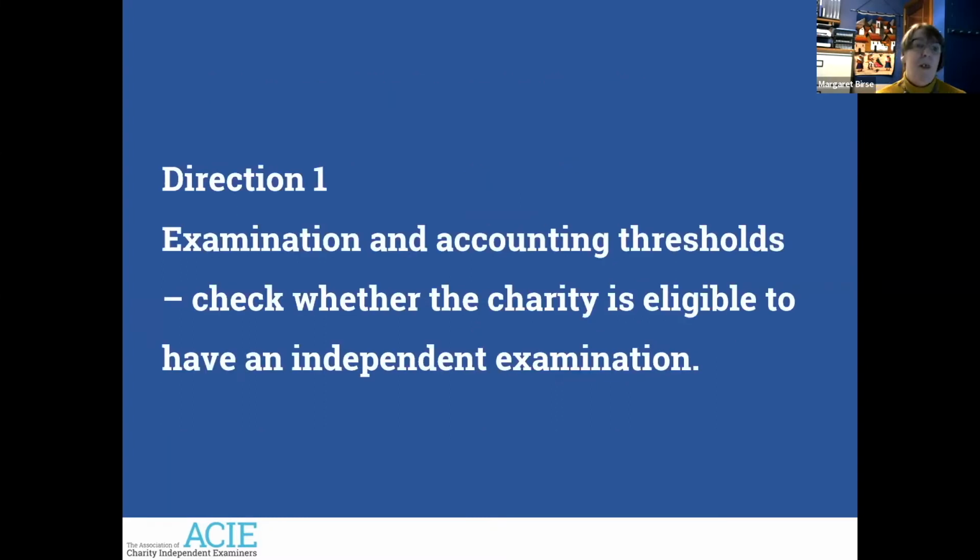So let's have a look at the first direction of the Charity Commission's list of 12 directions. So this is an examination of the accounting threshold and check whether the charity is eligible to have an independent examination.